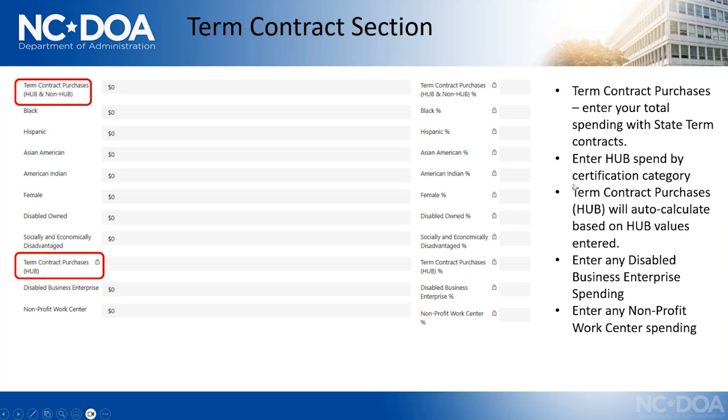Okay, so you'll enter your HUB spend by certification category. If you don't have any spend in a particular category, just leave it alone. You don't even have to click on it. The default is 0. So if you only have female spend, just click in female spend, enter your dollar amount and move on. You don't have to put something in the other items.